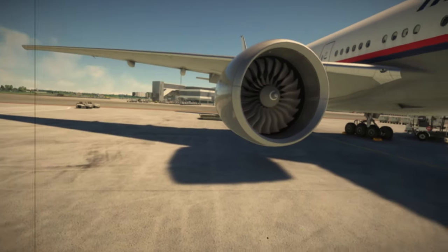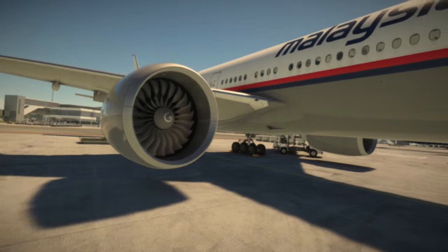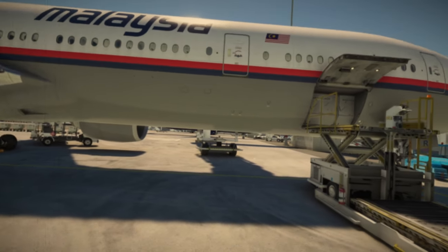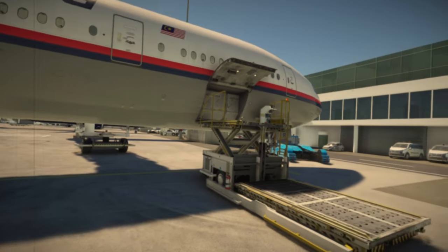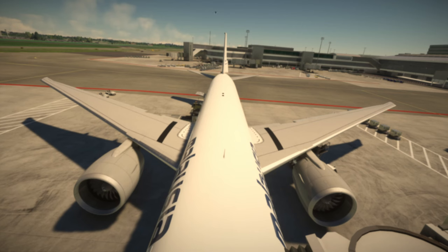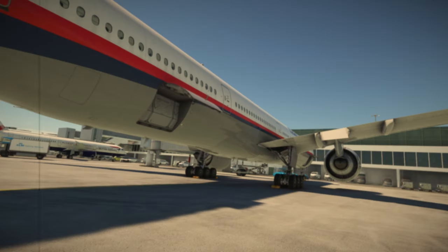Everything is running normally. When the plane is ready for departure, the ground staff do their work so that flight MH17 can depart to Kuala Lumpur. Malaysia Airlines Flight 17, MH17, was a scheduled passenger flight from Amsterdam to Kuala Lumpur that was shot down by Russian-backed forces with a Buk 9M38 surface-to-air missile on July 17, 2014. While flying over eastern Ukraine, all 283 passengers and 15 crew were killed.